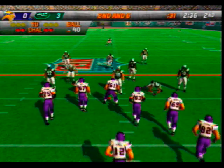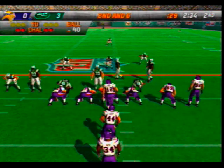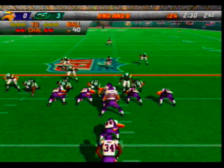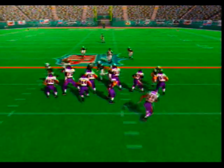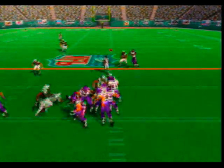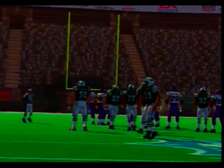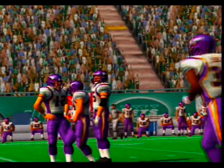Ball on the 40-yard line. Beck lines up behind his fullback. Here they come. Closing in with the throw. Dropped the interception. Reed was his intended target. Duncan was there on the coverage.